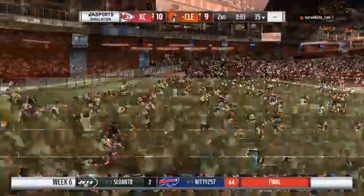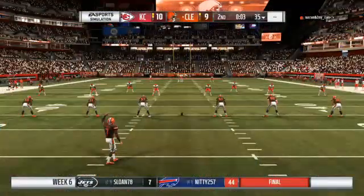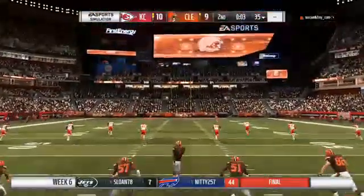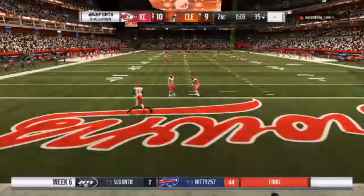Anything helps when you're trying to chip away at a lead, but they do know that they're going to need a little bit better effort in the second half. Fairbairn now following the made field goal. He'll send this one away.